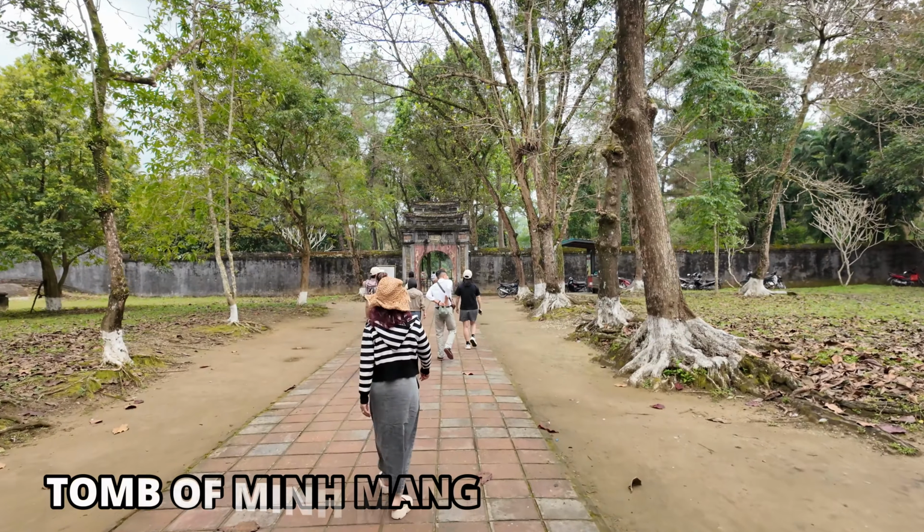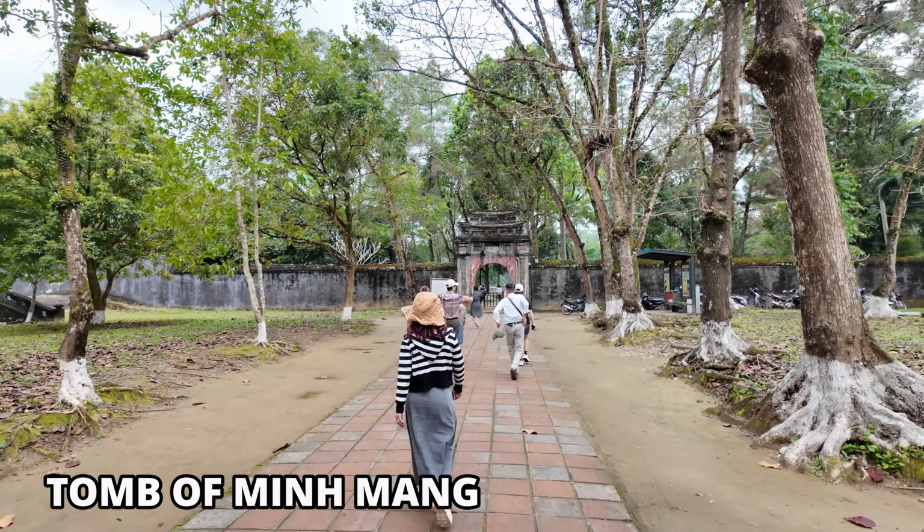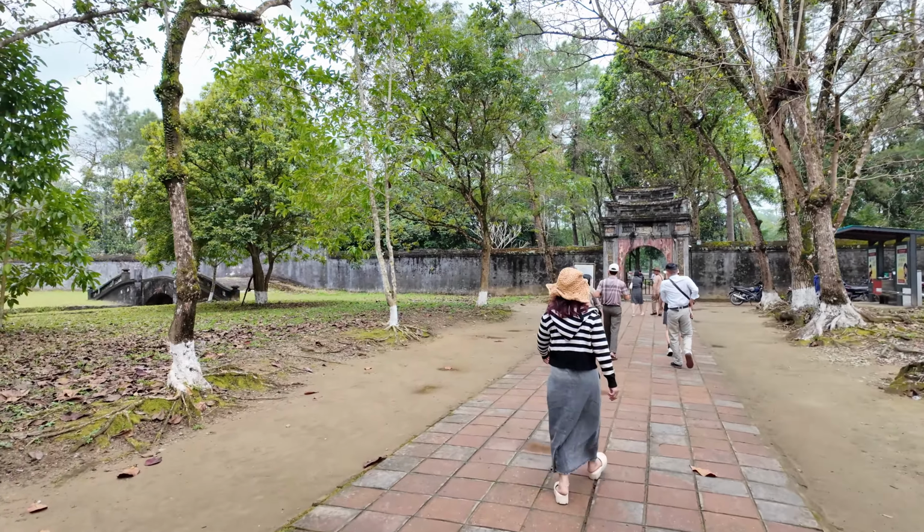But here we go, making our way into the next one, which is already looking a lot bigger than the previous one. It's quite a cool walk in, as we've got the trees either side of us and then the entrance just there ahead.